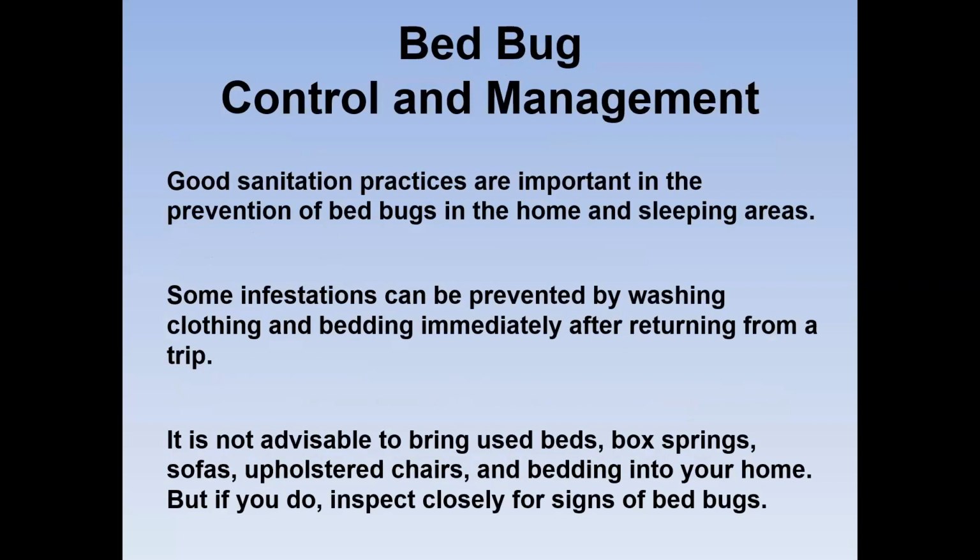Bed bug control and management. Good sanitation practices are important in the prevention of bed bugs in the home and the sleeping areas. Some infestations can be prevented by washing clothing and bedding immediately after returning from a trip.